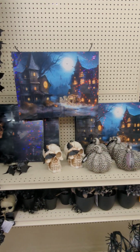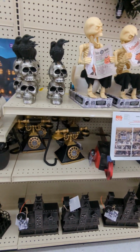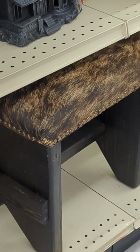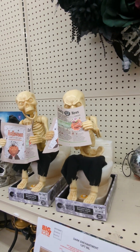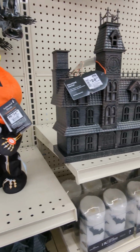Lots and lots of home decor, very nice. And some fun things that can be used for haunts or whatnot. I don't know if that belongs here, but that's kind of cool though. It's so funny, these have a magazine. This one looks like he's smelling its pits. Oh my goodness, love it, love it.